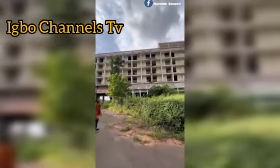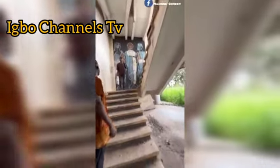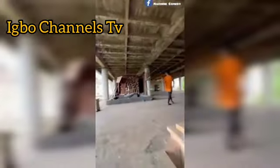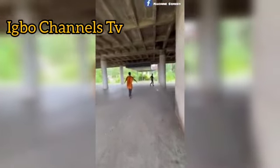Let's go there. So we're climbing the staircase at this moment, and then I met this young man, very nice. He seems to know much about the environment, so he took us upstairs to see the first floor. So ladies and gentlemen, this is the first floor of this wonderful edifice, Presidential Hotel. So I'm now going to show you the reception.